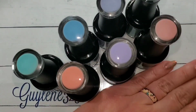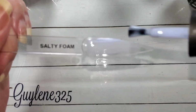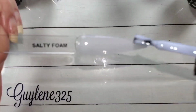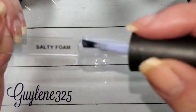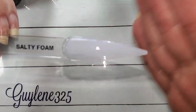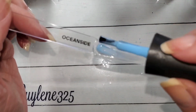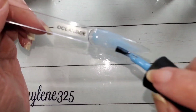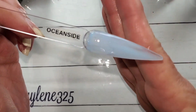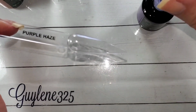All right, let's swatch these. First up, we have Salty Foam. I thought it was more blue, but as I swatch, it is definitely more of a light purple. It kind of borders blue, purple. As you can see, it's pretty sheer. On the first coat, I noticed with all of these, they were maybe just a little patchy, but part of that is these swatch sticks. They're kind of weird to swatch on, but I just really think they're pretty, and I love them with all my swatch sticks being these stiletto nails. But they definitely even out and level out as they sit.